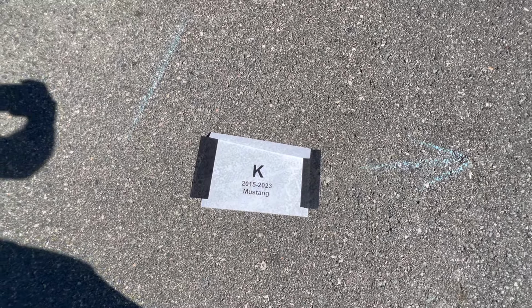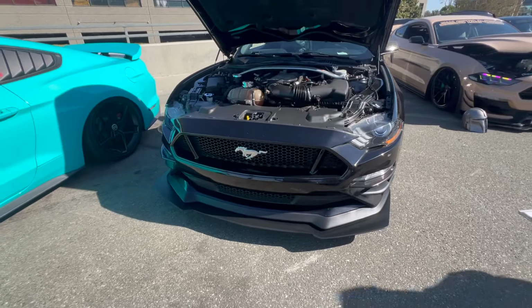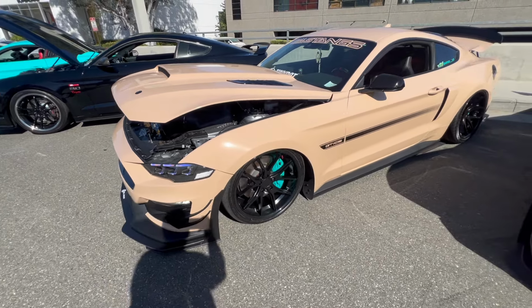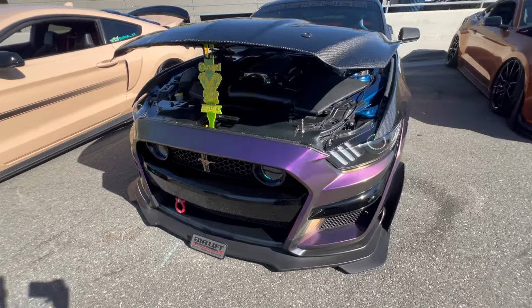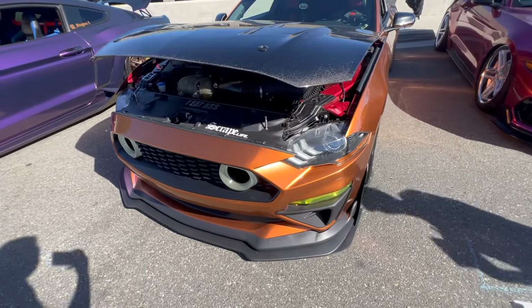Right, we're now here in the K section from 2015 to 2023 Mustang. And here's the first Mustang here. The Mandalorian's car right here. We see them a lot in the car shows. Here's Roger's car here. We see him a lot too in the car shows.